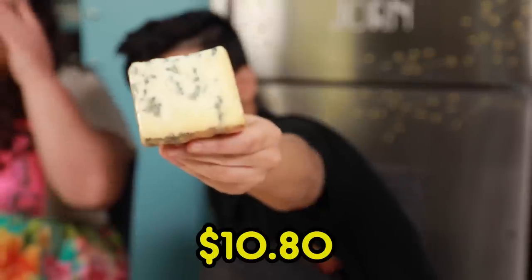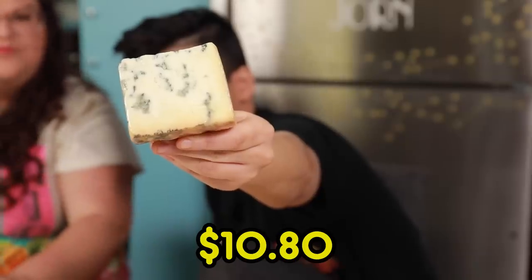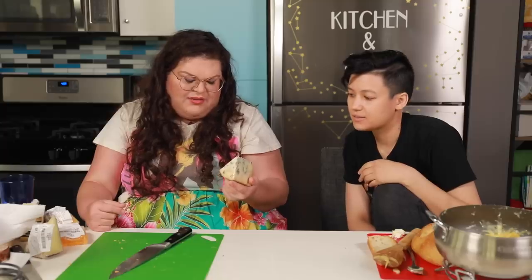Final cheese, the Jasper Hill Farm Bailey Hazen Blue raw milk aged for 60 days cheese. Oh, you hate blue cheese, right? Yeah, I don't like blue cheese. Yeah. We're gonna put minimal amounts.